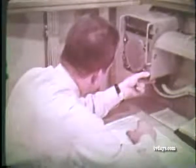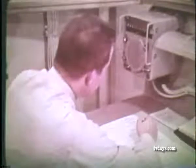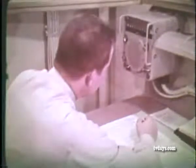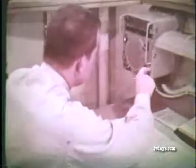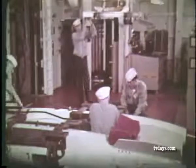Keep me advised of movements. M shop, aye, aye. Understand line 1, 43 for an A4. Out. The instant the strike information is received, the crews spring into action.